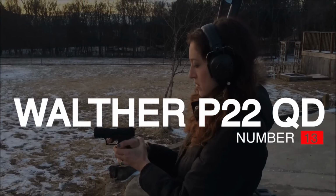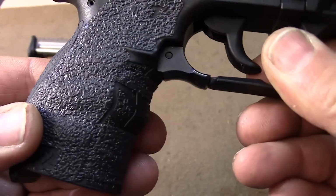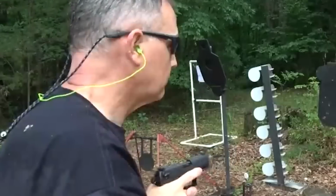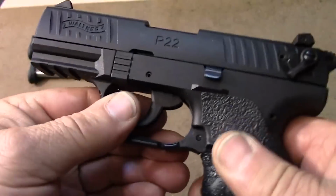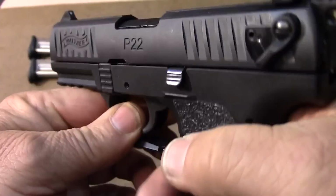Number 13, Walther P22QD, $300. The Walther P22Q is a great little gun for the money, but it has some nitpicks. It has a threaded adapter that can be attached to the barrel to attach a suppressor, a smooth trigger, and interchangeable backstraps. The barrel shoots bullets straight and is more precise than the original P22. The trigger is excellent, but the double-action pull weight is 11 pounds.